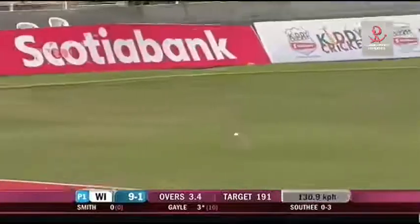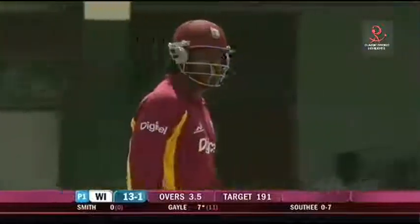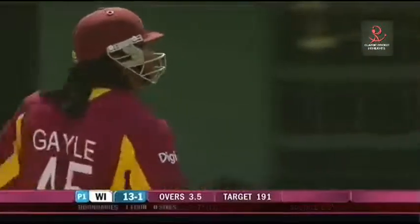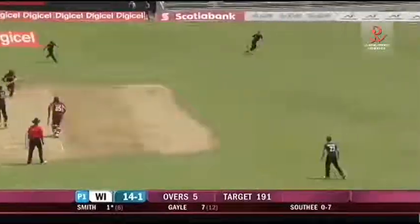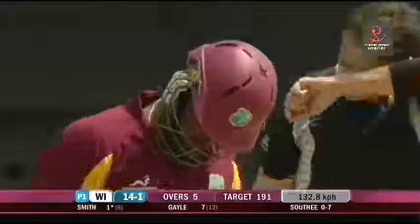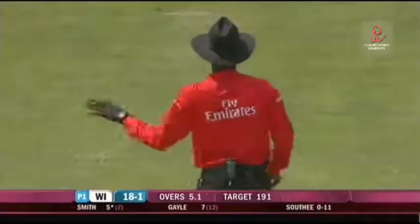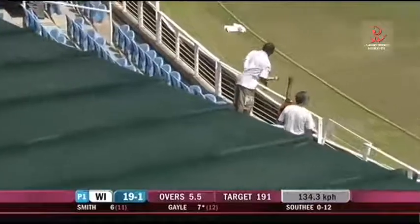Well, he spanked that short, and it really asked for it, and Gale, not one to waste an opportunity such as that, hammers it through mid-on. Nicely played. Fine leg within the semicircle, and there goes Gale. Maximum.